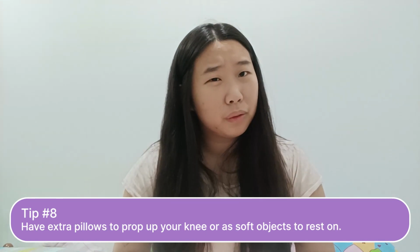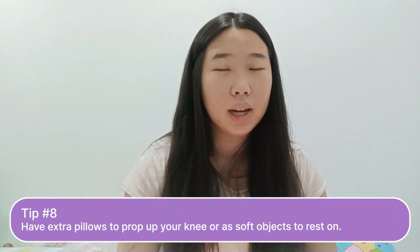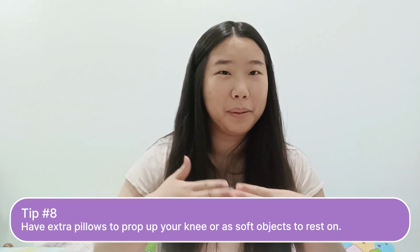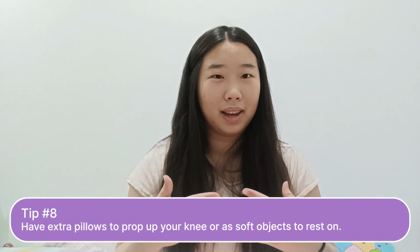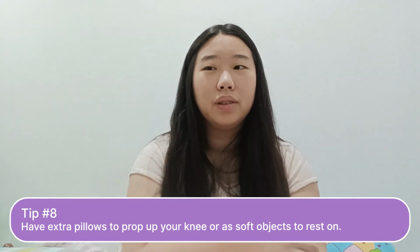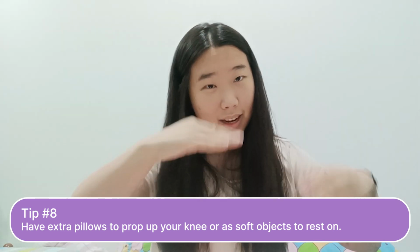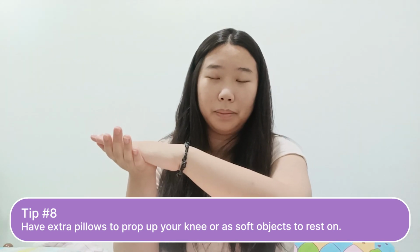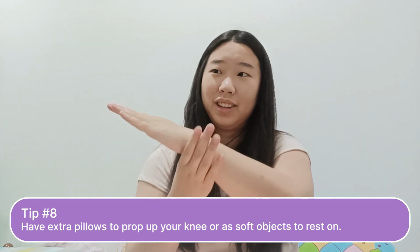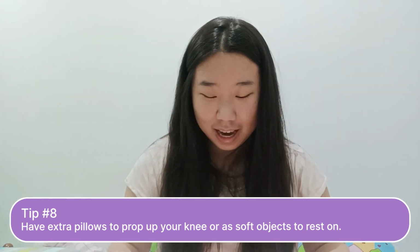Number 8, this might not be true for everyone, but at least after my surgery, I was told it was very important to keep my legs straight because they didn't want to run the risk of my leg healing a little bit bent. So I had to prop my leg up somehow, even though it was kind of uncomfortable sometimes. So you might consider getting extra pillows and whatnot so you can stack them up and lie down with your leg propped onto the pillow like this, so that you can let gravity pull your leg down and your knee not be bent and heal weird, if that makes sense.